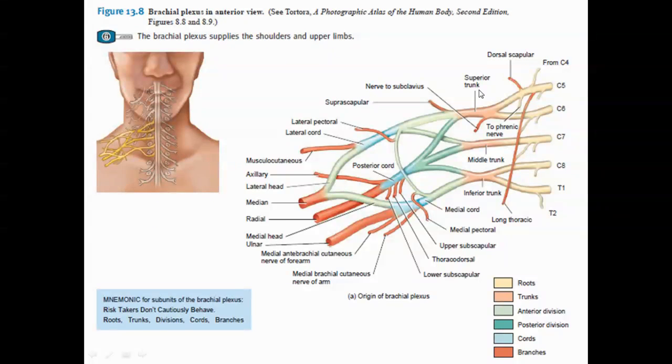So you can see the different muscles here. You can see the roots, trunk, anterior division, posterior division, cords and branches given in different colors. The main supply of the brachial plexus is to the shoulder and the upper limbs. You can see the various branches: dorsal scapular, superior trunk, middle trunk, inferior trunk. These are the three trunks.